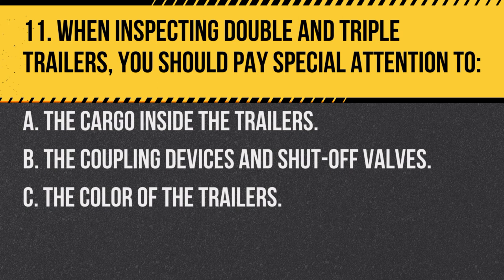Question 11. When inspecting double and triple trailers, you should pay special attention to A. The cargo inside the trailers. B. The coupling devices and shutoff valves. C. The color of the trailers. Answer. B. The coupling devices and shutoff valves. Ensuring these are in good condition and properly set is crucial for safety.